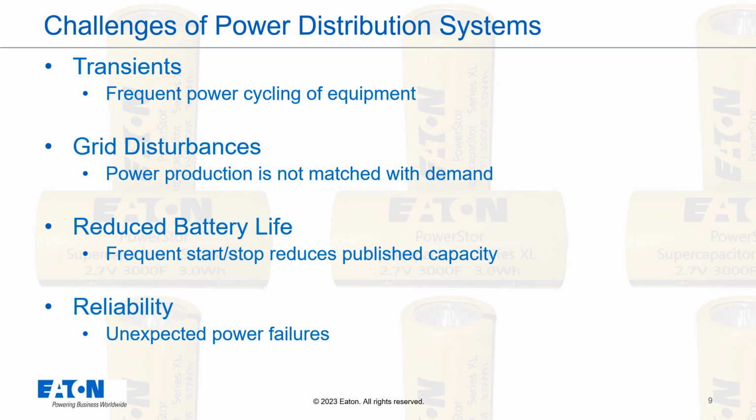These issues are not exclusive to any one type of distribution system. For example, transients, disturbances, or reliability issues manifest in traditional power grids as well as microgrid systems.